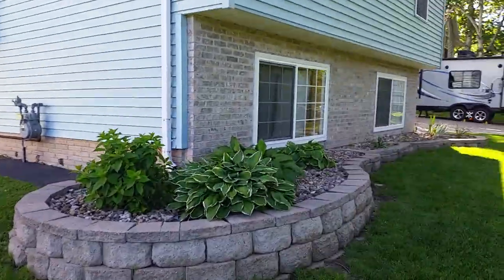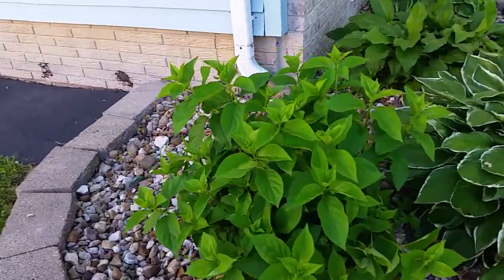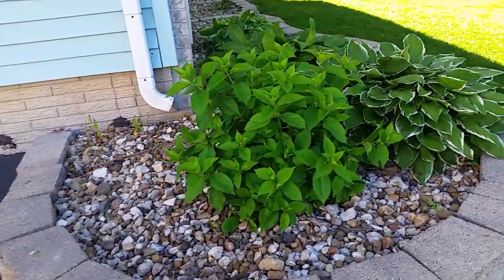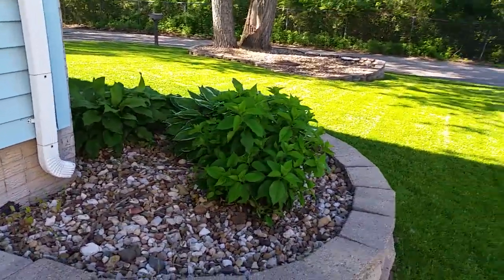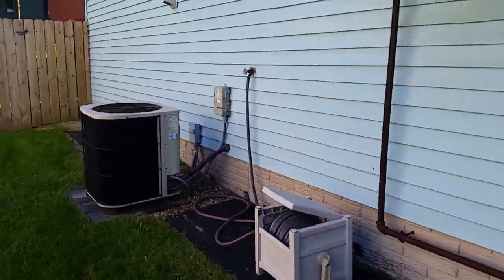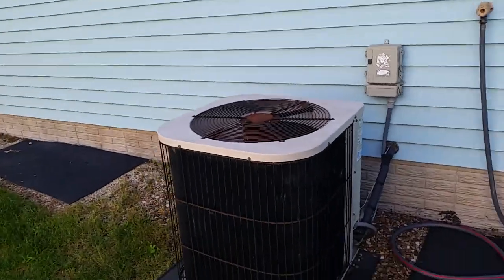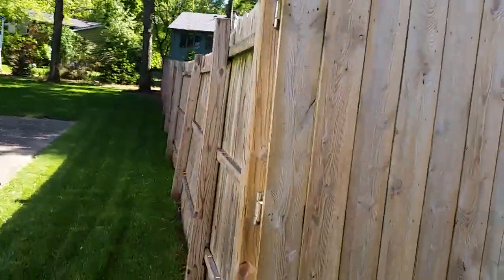These hostas have been here for quite a while, so they're probably ready for thinning, but this hydrangea is just now starting to come in, and boy, that thing, when it takes off, it's beautiful and puts out a lot of flowers. Pick mama some flowers in the morning. That's what I like to do. You got a hose outlet over here with the reel. I have it overstuffed a little too much hose, that's why it's hanging out. There's the AC condenser, and here is the gate.